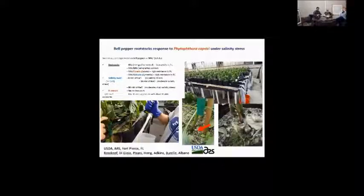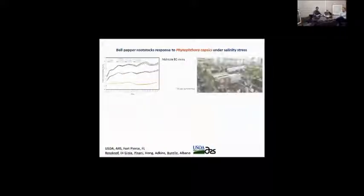Her group has also been looking at this intersection between genetic resistance and environmental stresses. There's some other work that's going on looking at nitrogen use efficiency. That work's being done in North Carolina, but I just want to use Aaron's work as an example of the sort of intersection between genetic resistance to disease and to abiotic stress.